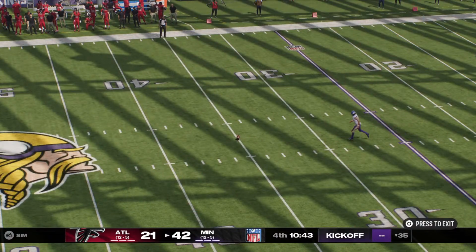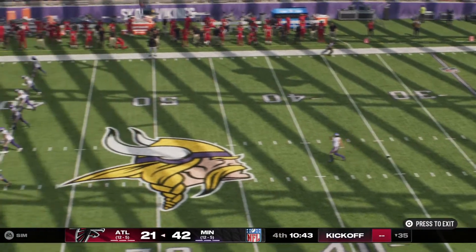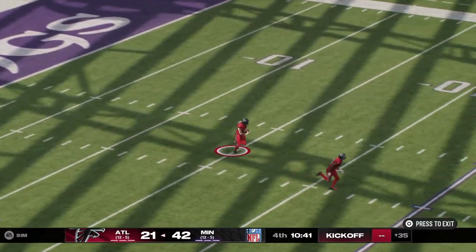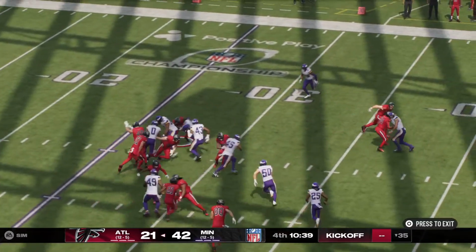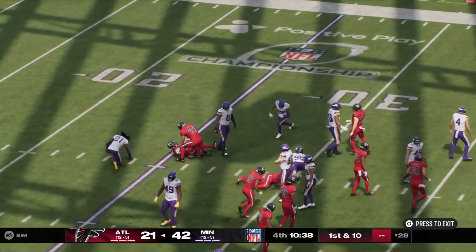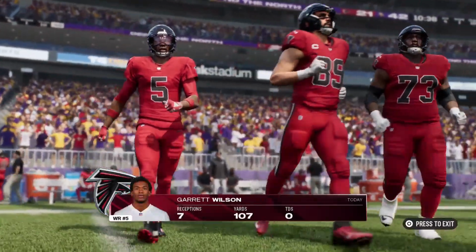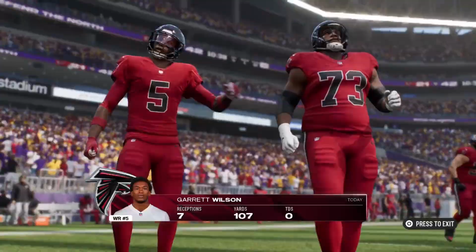The kickoff team on the field now as they will send this one away. And able to take it past the 25 and up to the 28-yard line. Now this offense and Garrett Wilson headed back out.